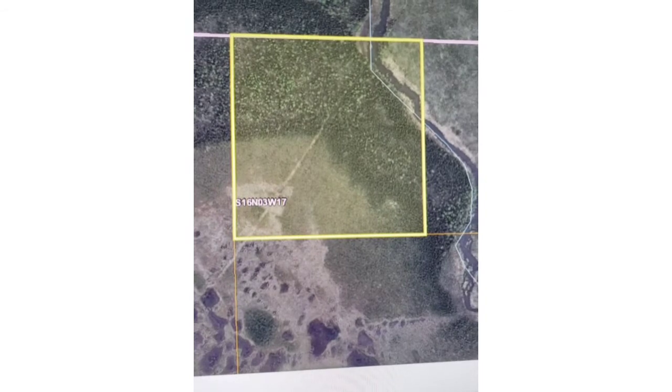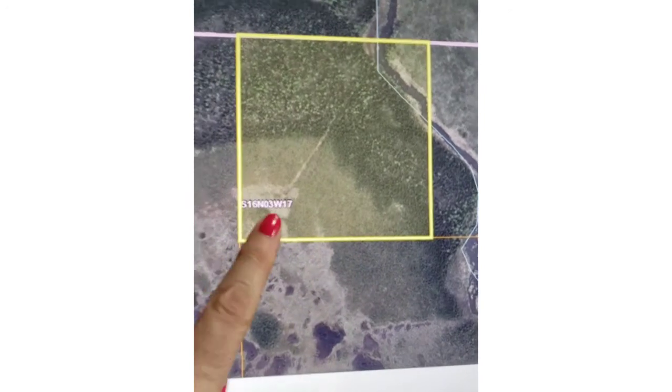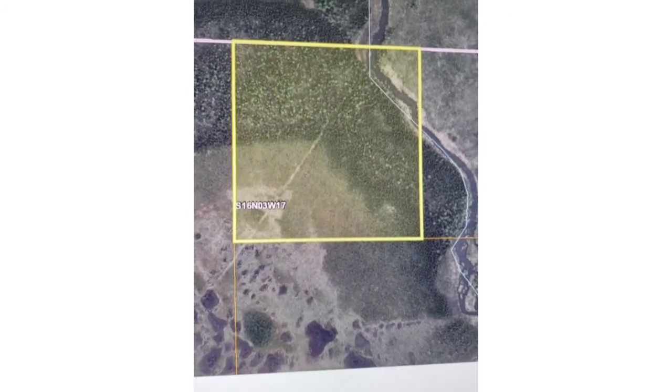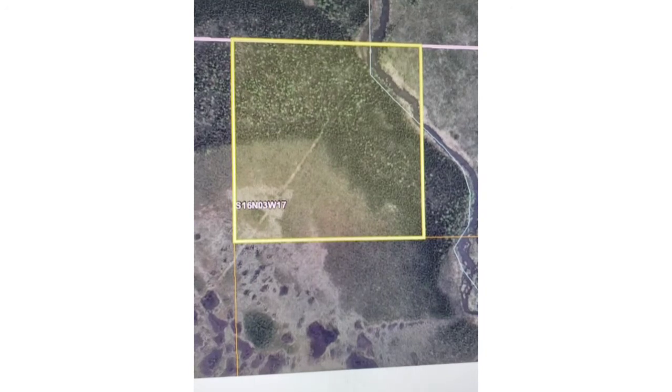This is quite a remote property, so there wasn't an address to look up when I went to the Matanuska Borough website. So I looked it up by its tax ID number, which is listed here, and it will also be listed on listings when you're looking at the property. If you have any trouble finding that, just let me know and I'll be happy to help you with that.